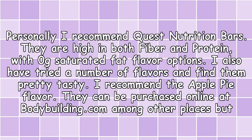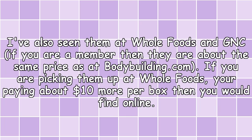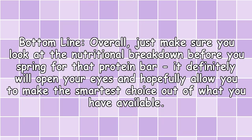They can be purchased online at bodybuilding.com, among other places, but I've also seen them at Whole Foods, and if you are a member then they are about the same price as at bodybuilding.com. If you are picking them up at Whole Foods, you're paying about 0 more per box than you would find online. Bottom line: overall, just make sure you look at the nutritional breakdown before you spring for that protein bar. It definitely will open your eyes and hopefully allow you to make the smartest choice out of what you have available.